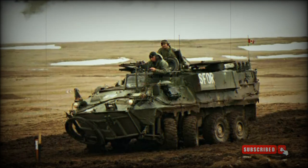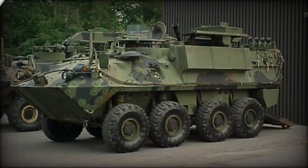Armament on most Bisons is limited to a 7.62mm machine gun over the commander's hatch. All APCs are completed with smoke grenade dischargers. Additional equipment also includes an NBC protection system.